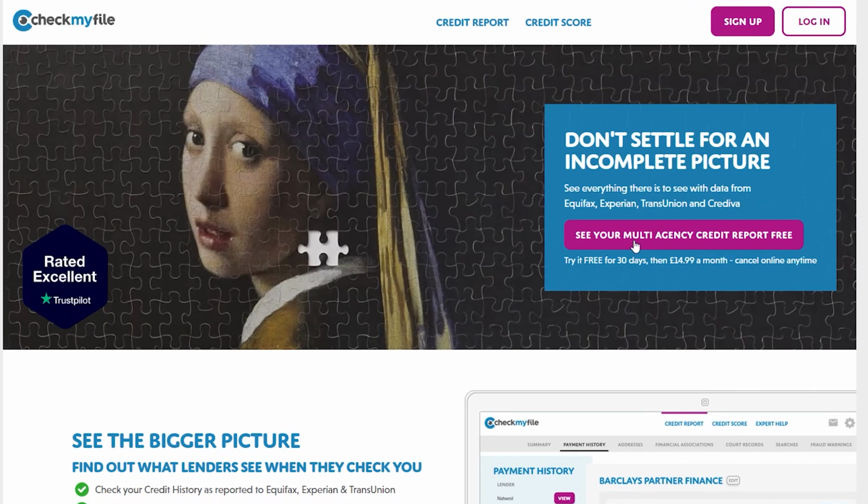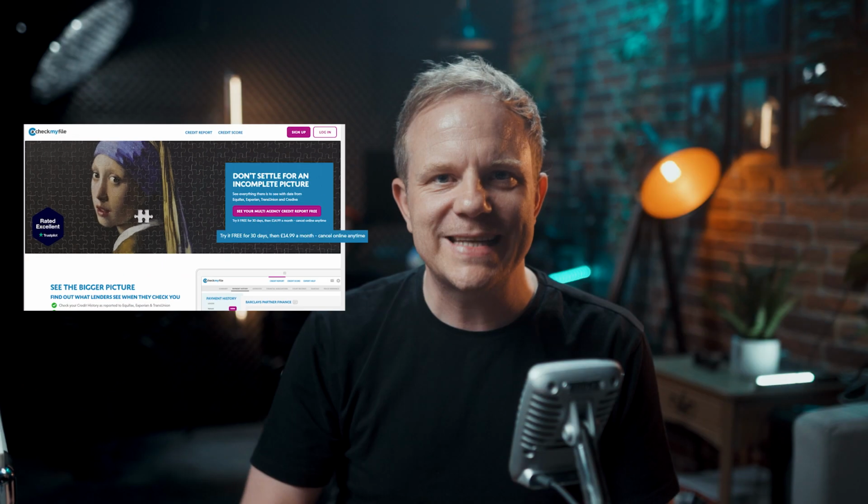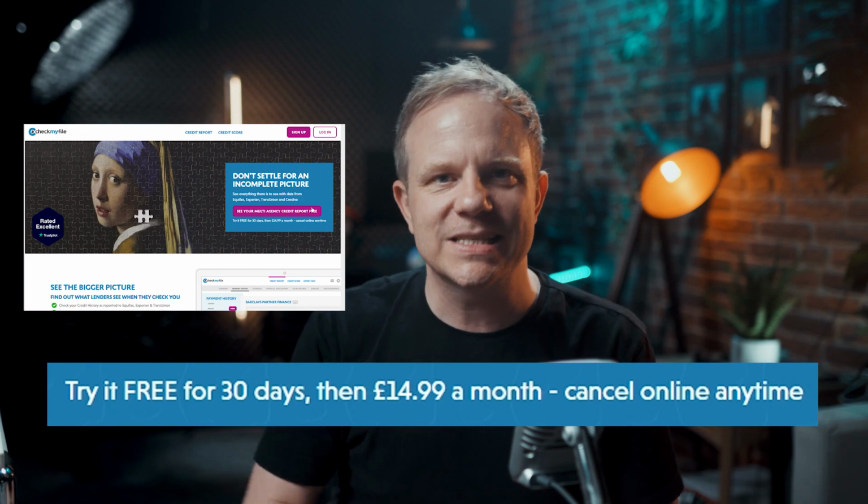Tip number 3, obtain a copy of your credit file. You may have avoided this for years because it's too painful to look at, but whatever your scenario, there will be some type of mortgage option for you. Download checkmyfile, as it includes all 3 credit agencies which mortgage lenders look at. It's free to download for the first 30 days and £14 per month thereafter. You can cancel at any time.